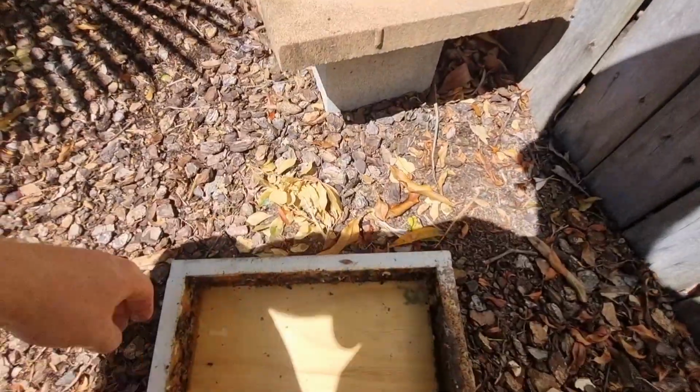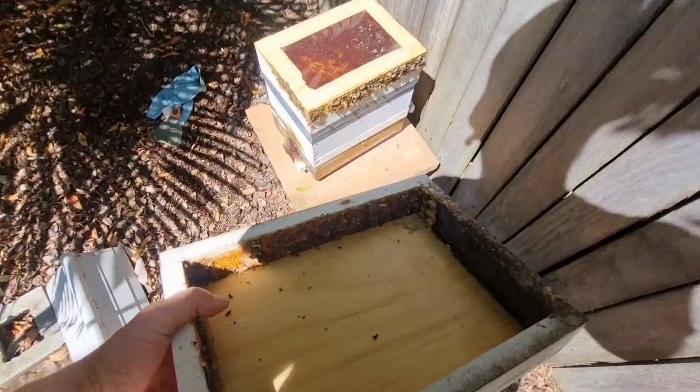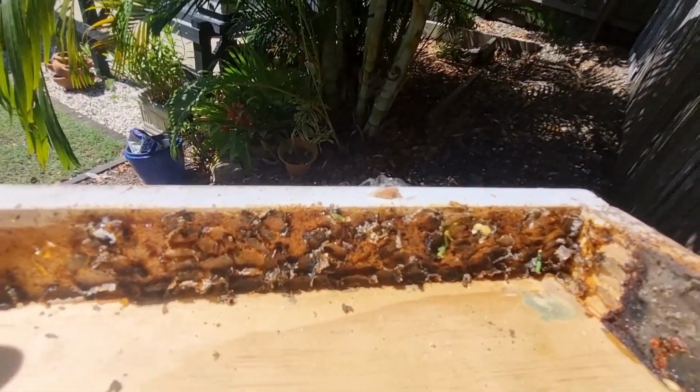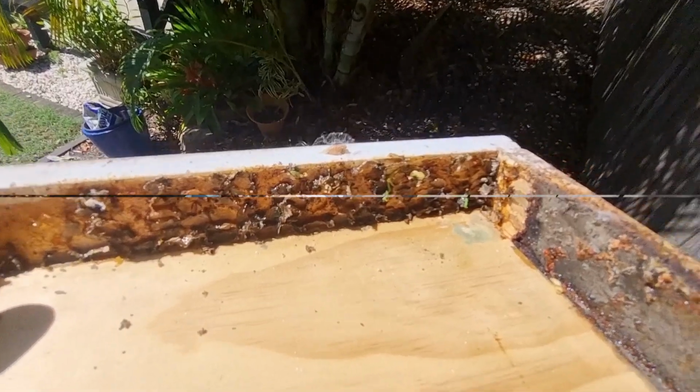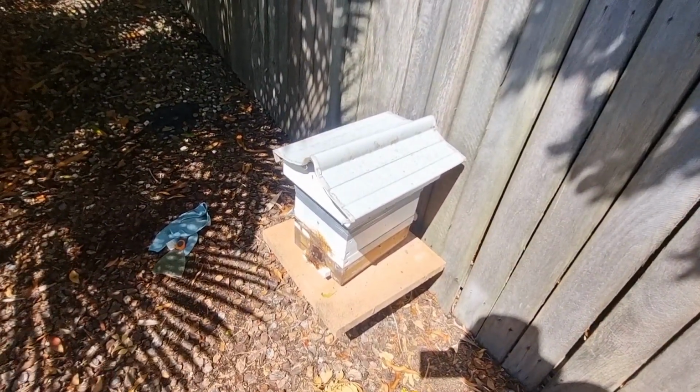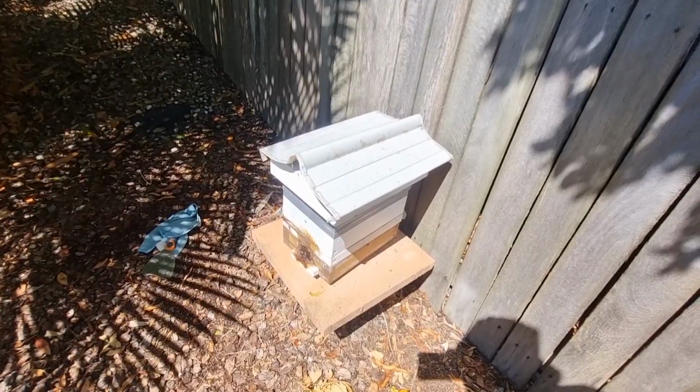I'm going to put this top back on as it was, because it looks like some native solitary stingless bees have been using that little gap so much to get that lid off. They're pretty calm considering I've been knocking that hive about.